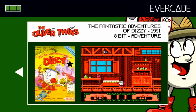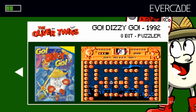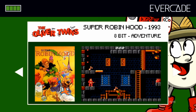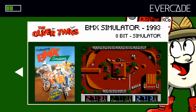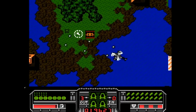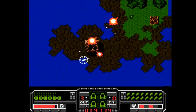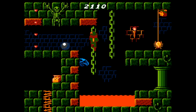The collection features the following games: The Fantastic Adventures of Dizzy, Wonderland Dizzy, Panic Dizzy, Go Dizzy Go, Dizzy the Adventurer, Mystery World Dizzy, and Treasure Island Dizzy. So you can see perhaps why I thought it should be called the Dizzy and Friends collection. In terms of friends, the other games include Dreamworld Pogie, who is a character featured in Dizzy, and also Super Robin Hood, Firehawk, and Professional BMX Simulator.